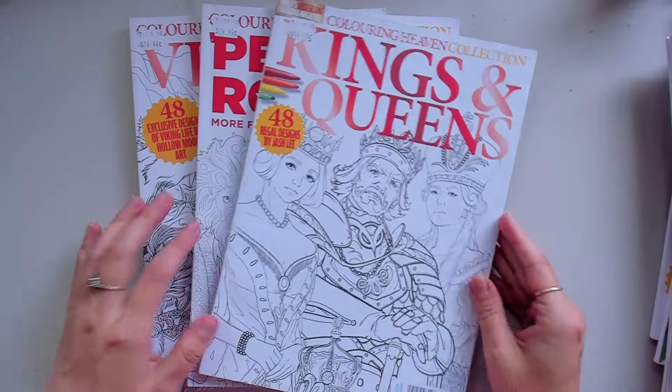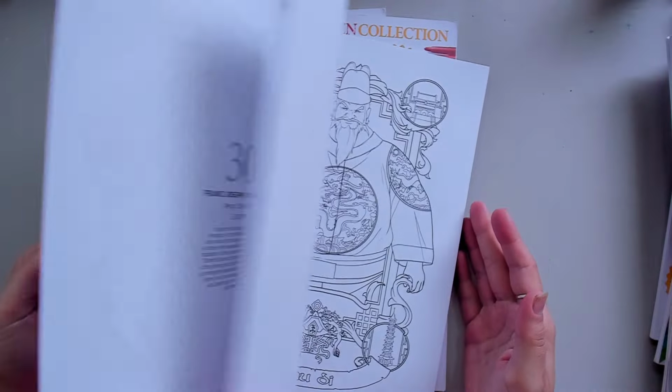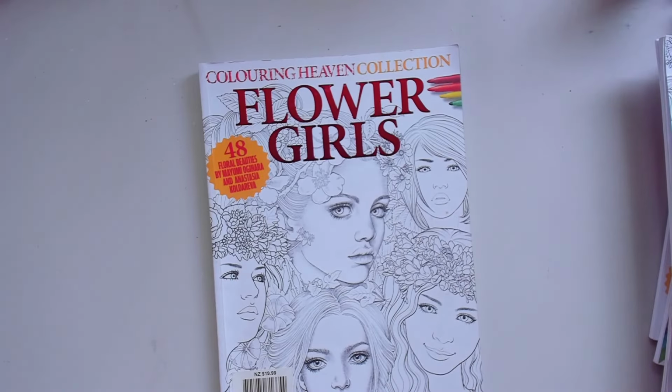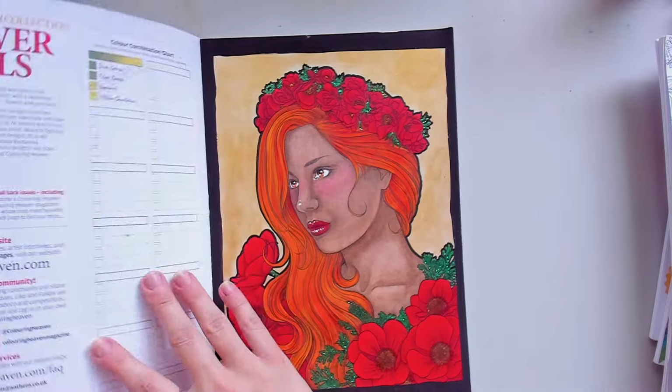Kings and Queens special by Jash Lee. Definitely need to get into this one because I love Jash Lee's work. So gorgeous. Just need to get in there and touch it. Flower Girls issue. This is Mayumi Ogahara and Anastasia Koldareva.